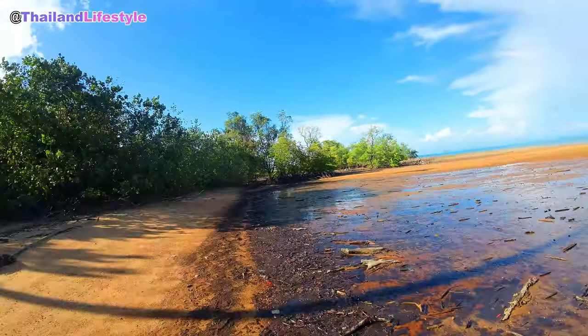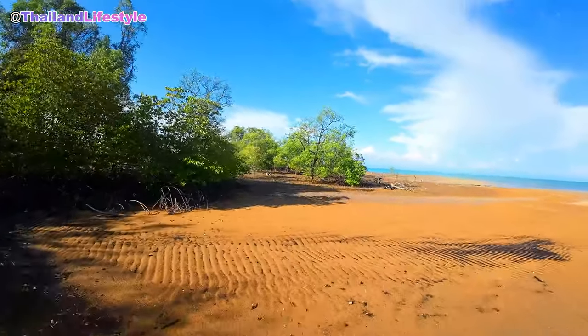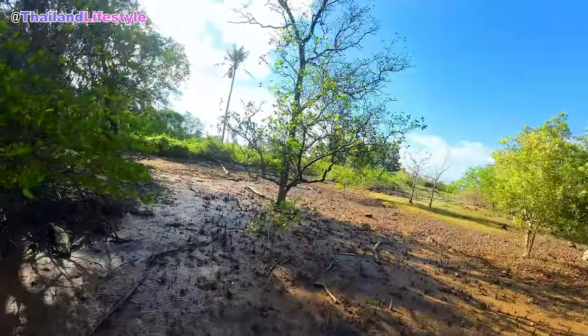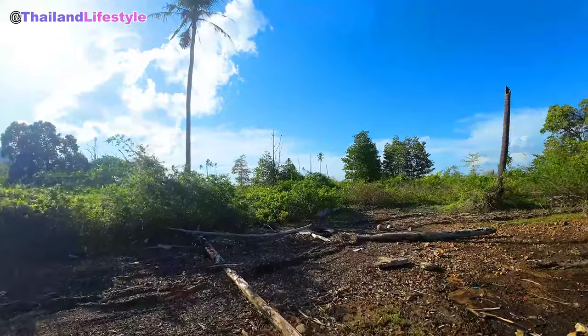I had never seen low tide like this on the island. I had stopped at this little beach before because of some trees standing lonely in the water. This time they are standing on land. Not for long though.